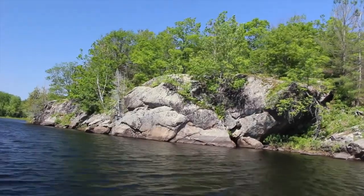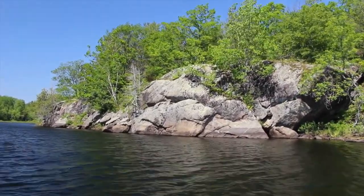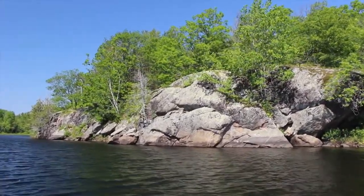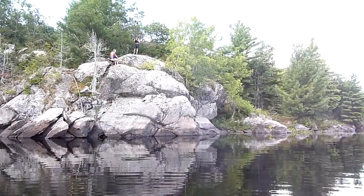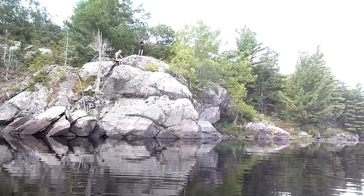One of the reasons we bought our property is this rock wall. It's beautiful, and it's perfect for jumping into the water and for building a rope swing. It's about 30 feet tall, and there's about 20 feet of water at the bottom.